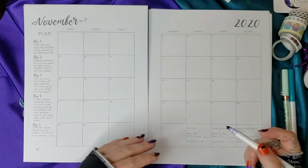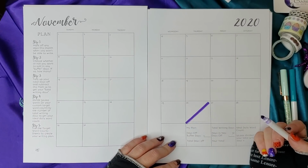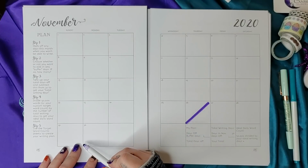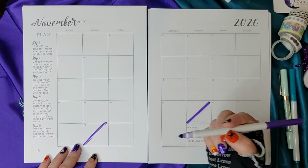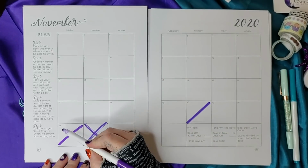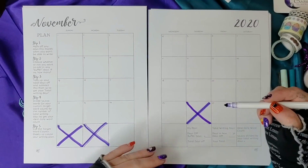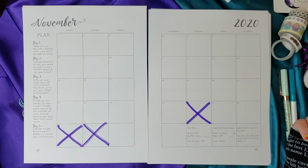So I, for example, am probably not going to write on Thanksgiving Day, so I'm going to mark that day off. And then we are going to Disney as a family. It will be our first and only family vacation for the year on the 30th, and probably that means I'm not going to write on the 29th either. So first thing I do is always mark off the days that I know I'm not going to write.